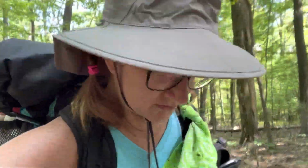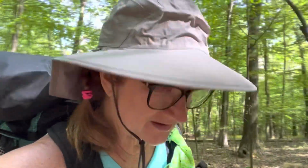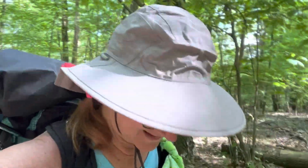We're about a quarter mile from the Allentown shelter. It's one last little push up a hill. Not too bad of a hill though.